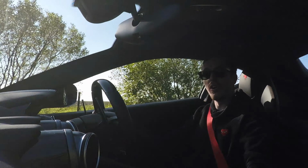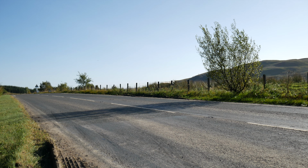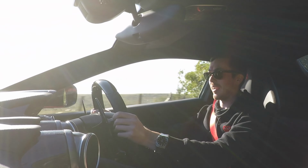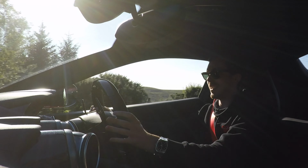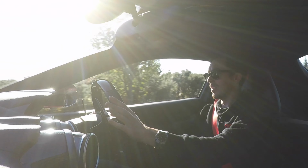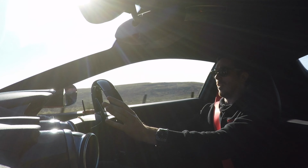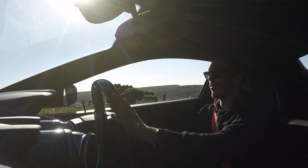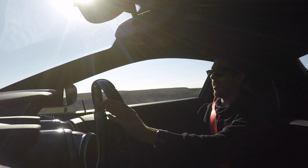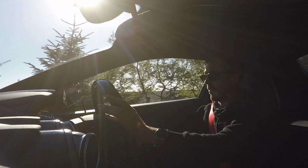So, ladies and gentlemen, we're going to try launch control in the Ferrari 812 Superfast. That is quick. That is very, very quick. Oh, yes. That's what happens when you do 2.odd seconds 0 to 60. That is ridiculous. The gearbox is just so good in this, it's incredible, absolutely incredible. Right, compose myself. Right, so we're going to put it back into sport.